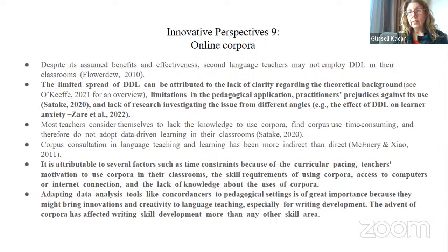Adopting data analysis tools like concordancers in pedagogical settings is of great importance because they might bring innovations and creativity to language teaching, especially for writing development. The advent of corpora has affected writing skill development more than any other skill area.